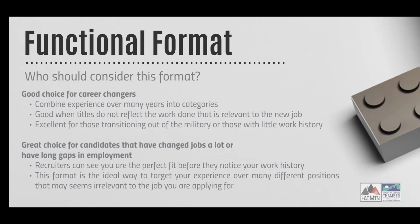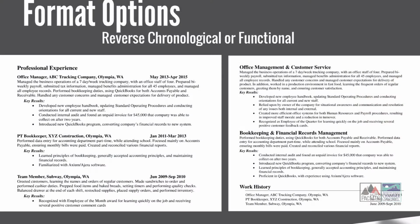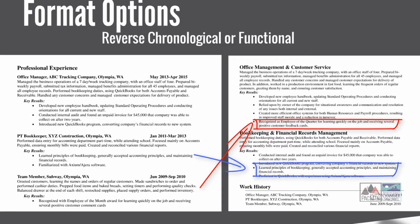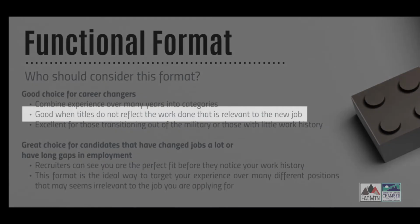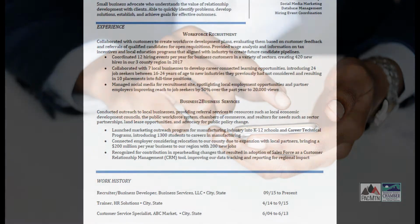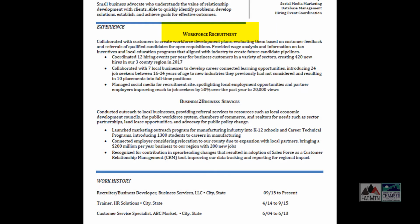This is especially true for job seekers whose experience from more than 10 years ago aligns perfectly with the job they are applying for, so he or she can combine experience over many years into the appropriate categories derived from the job announcement. This format is a good choice for when titles do not reflect what the candidate truly did. For instance, if a candidate's title was business developer but their main role was recruitment for open positions for local businesses, he or she may want to use a functional format, with the first section named Workforce Recruitment, also adding the additional title to their official title.